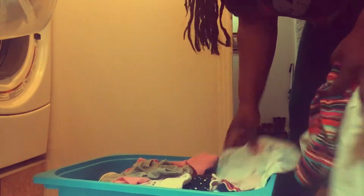So I'm basically going to leave the towels till later. I just don't want to get fuzz all over her clothes, so I tend to wash those separately.